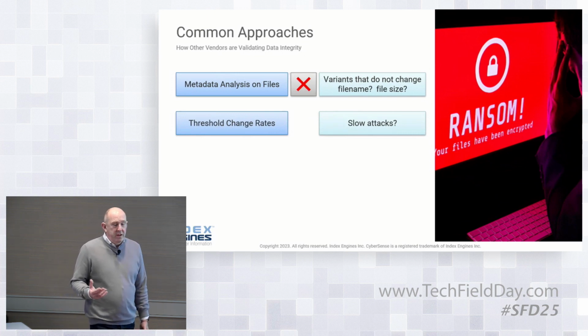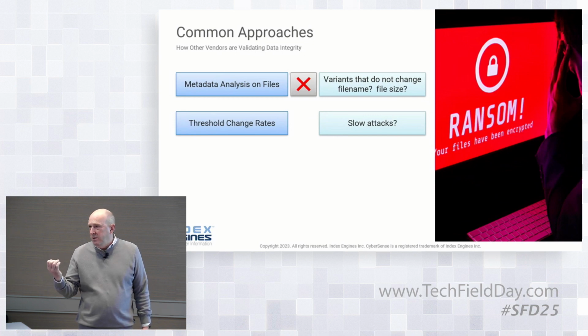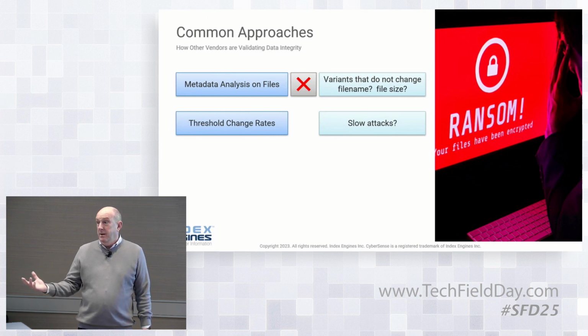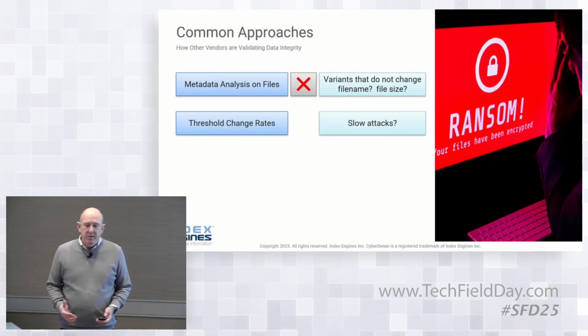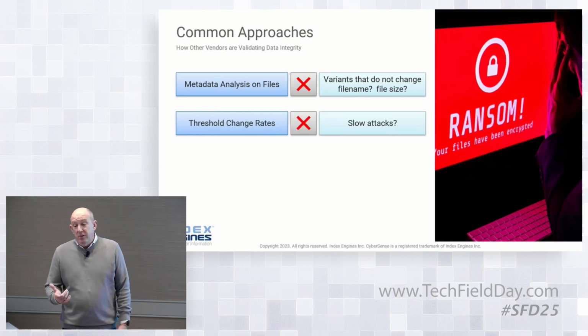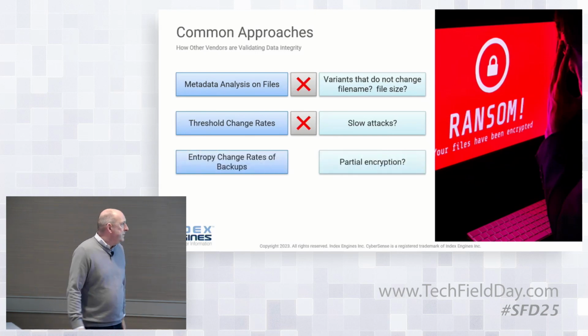A lot of them use threshold change rates. They'll say the backup size changed from this to this on a daily basis, and that's not normally the case, it's too big. Or the number of files deleted was this percent on Tuesday, but then double that on Wednesday, and that's unusual. So they do guesswork in terms of whether that behavior seems like normal activity. But there are these slow attacks, which I'll talk about, that hide below the covers of those threshold change rates.